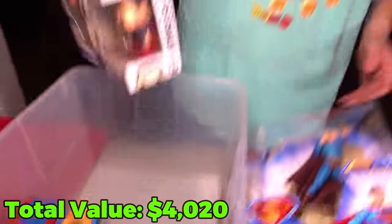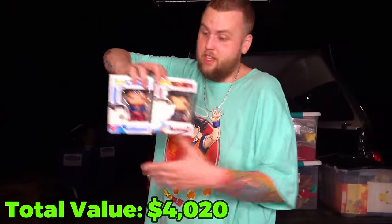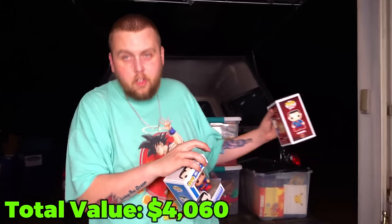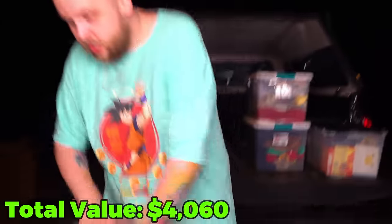So these Funko Pops, I definitely want to look up on the app. They have $10 price tags on it, but that could have been 10 years ago. Funkos, literally, you can find one at Five Below, and there's one that can cost $10,000. So they're so random. You just got to look them up.